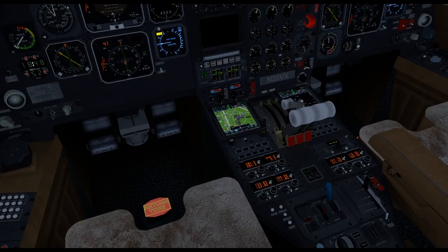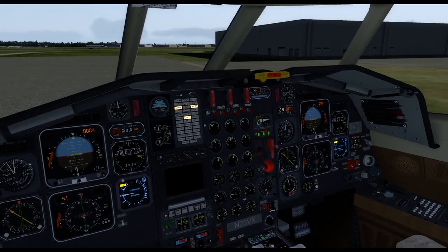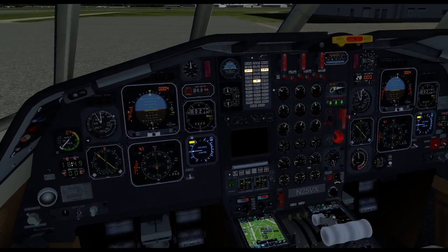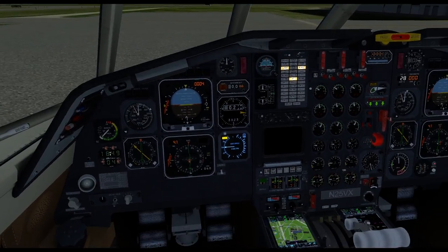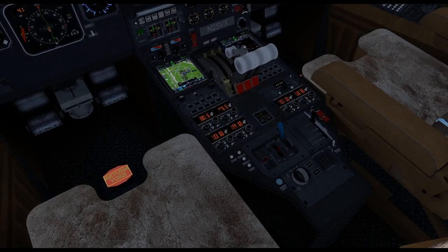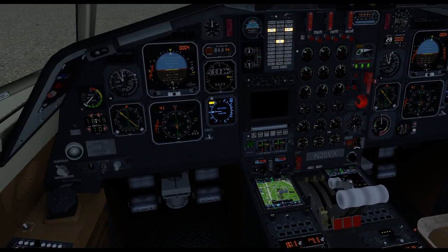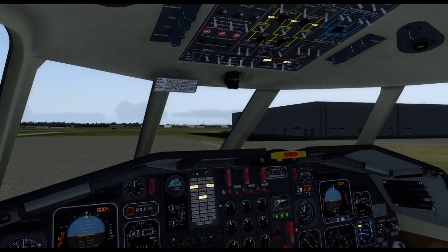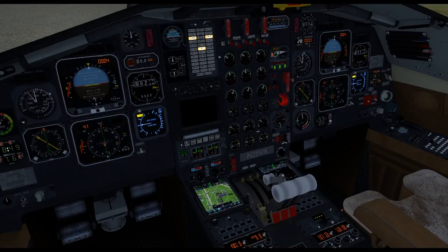Stall one, auto slats tested. Mach trim on. Lights out. Autopilot flight director function. Yaw damper off. Runway heading, INS. IRS to nav. Don't need that. And let's get our taxi light on for the taxi. We'll get flaps to 20.